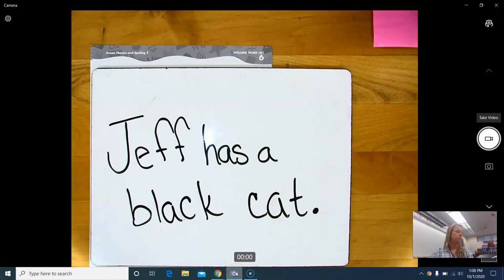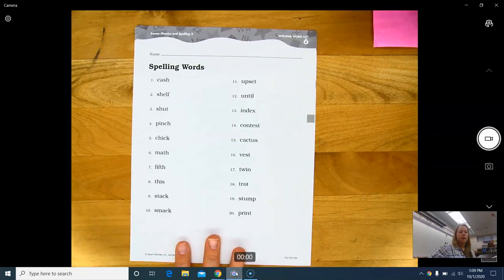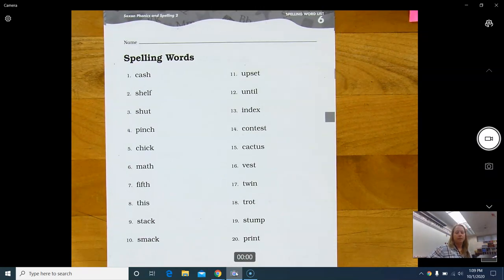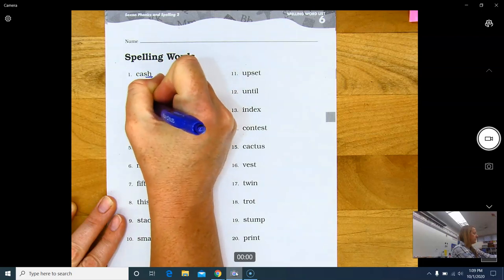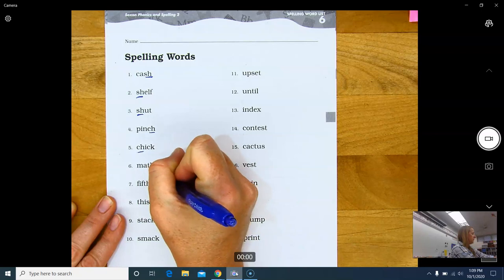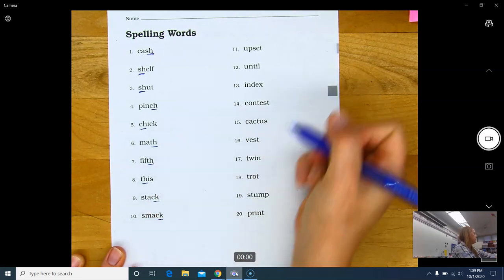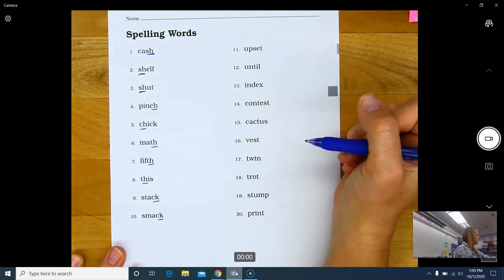Okay, let's go ahead and go to our lesson for today. This is our spelling words for this week. Make sure you are practicing these spelling words every day on how to spell them and read them. So we have some digraphs. We have digraph SH, digraph CH and digraph TH. We have digraph CK. See any more digraphs? Nope.